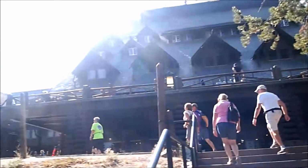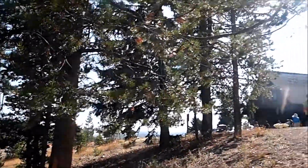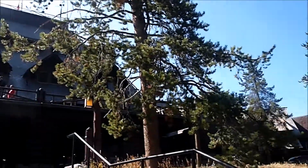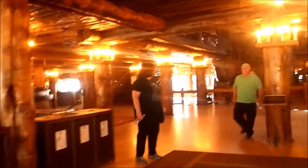Okay, we made it to the Old Faithful Lodge. This is right by the Old Faithful Geyser, which is just that way. And we're gonna have lunch first. This is what it looks like inside the Old Faithful Inn. We have a very high ceiling.